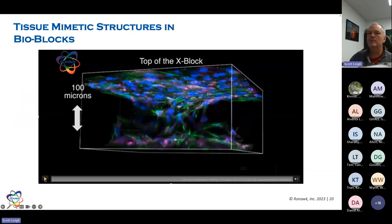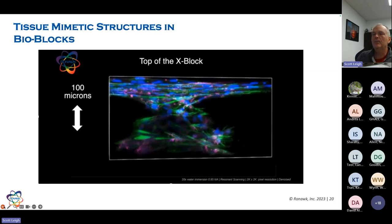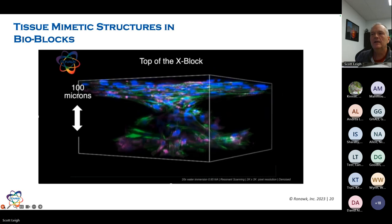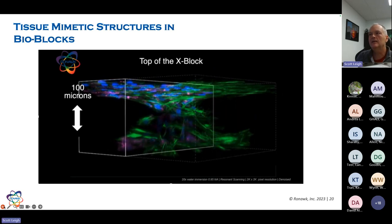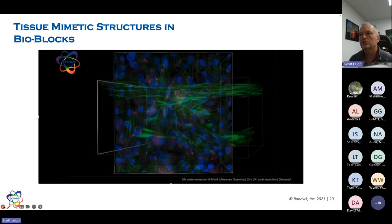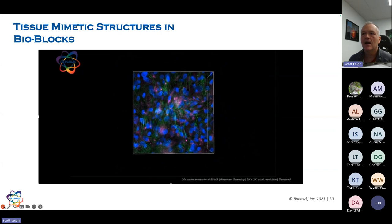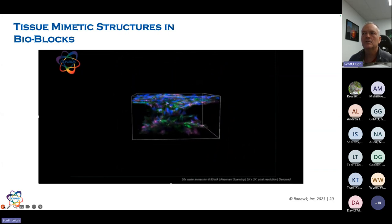So let's look at one of the images that Nikon sent right from the beginning. You're looking at the top of the block down one channel. That black space is the block. This has been stained with Hoechst, Actin, and MitoTracker. And now we remove it. We're able now to see complex structures forming. This is the top of the block. And we're going to flip on the side to see 130 microns of one channel.